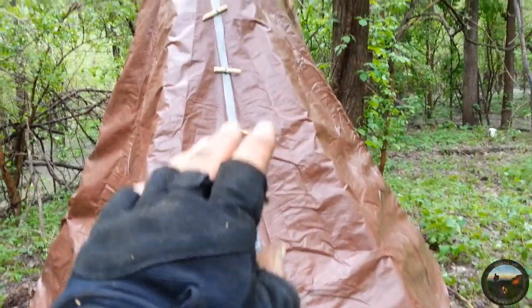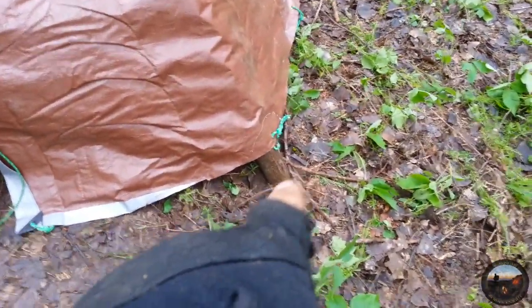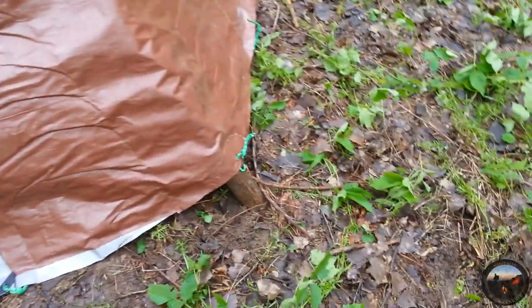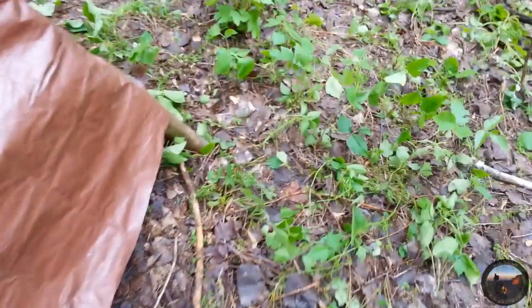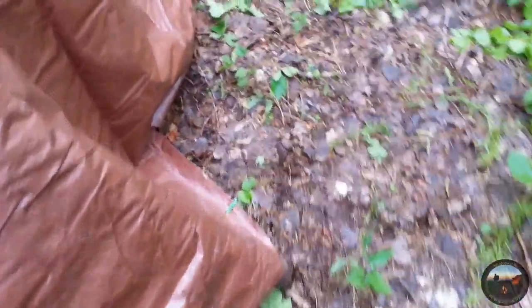The most important part of the teepee now is going to be your door. So these poles have to be exact, or you're not going to be able to shut it. But so far as I've been kind of going around, it's in pretty good shape. Honestly, I won't have to move too much.